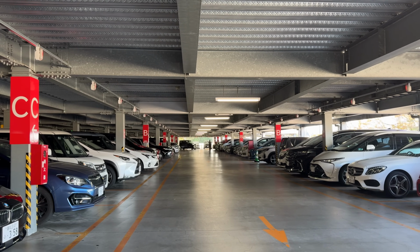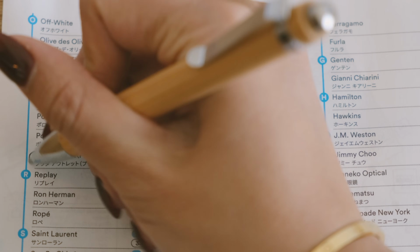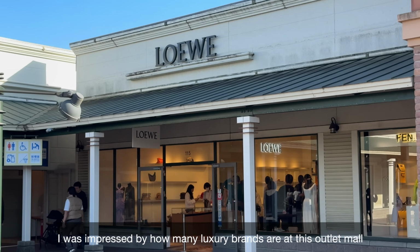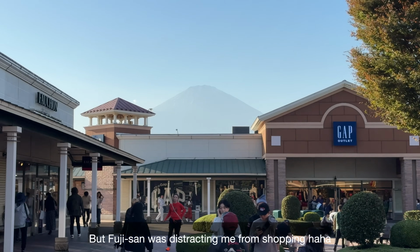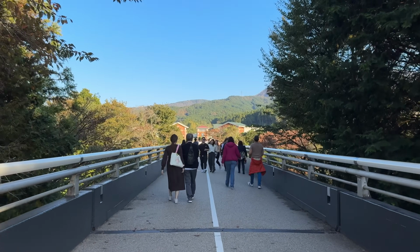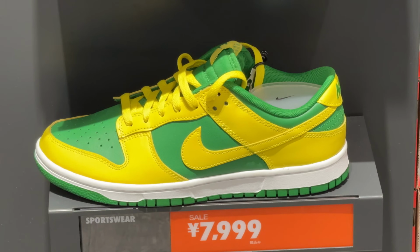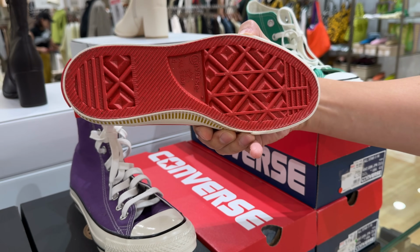The parking at Gotemba reminds me of Yorkdale Mall. Heading over to the east side where things are a little more affordable. I've never seen this before. Cup noodle Converse. Look at the sole.